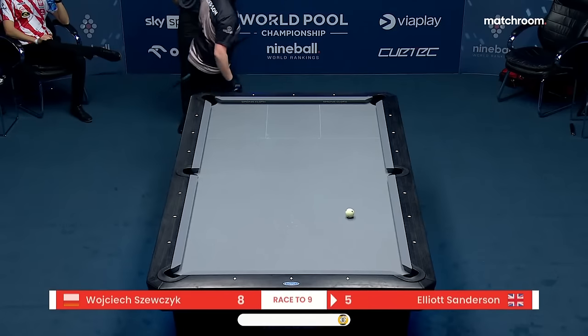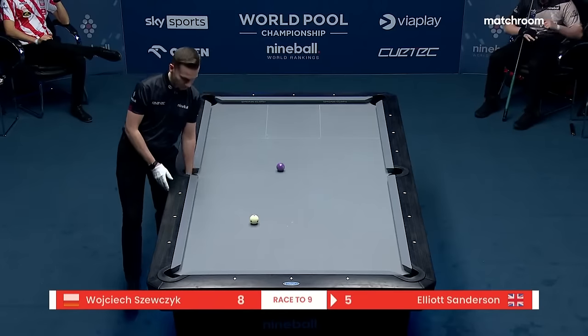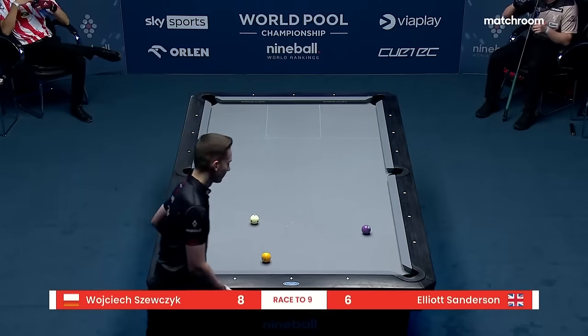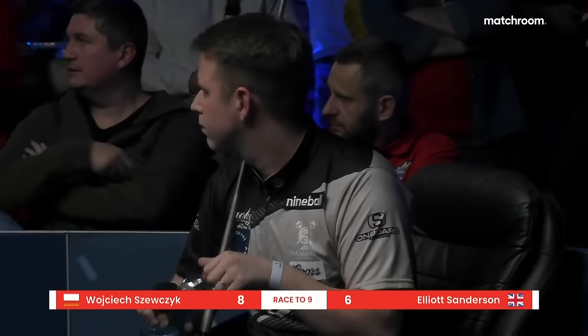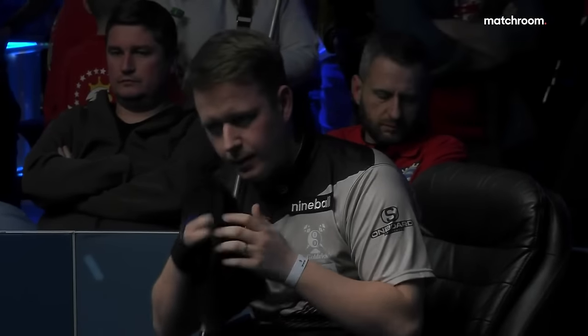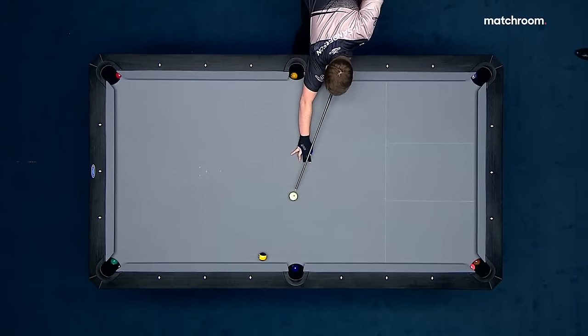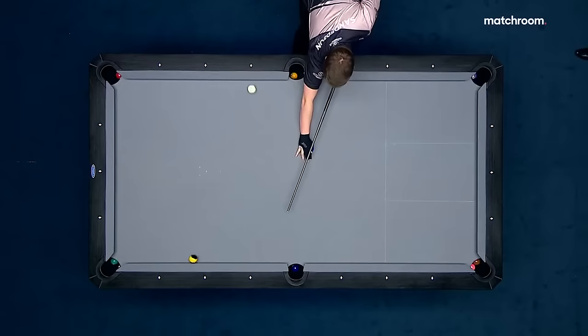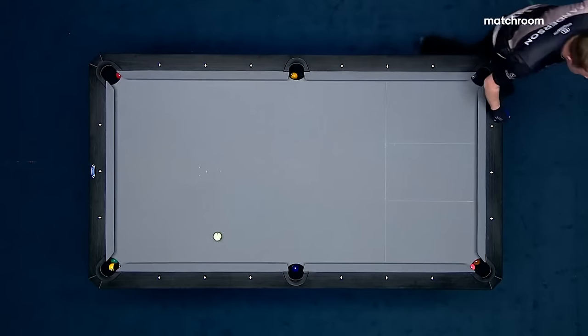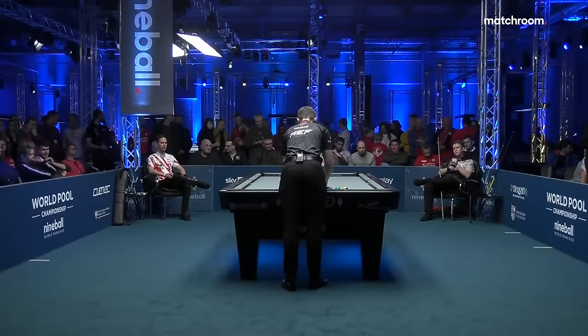There you are. Oh, it's Anderson. That's the right. 8-6. Still in it. And did you see all those people around the table now? All the Polish fans trying to root their guy to the finish. Chemistry can change. A lot of heat.